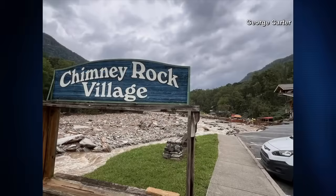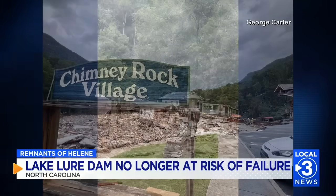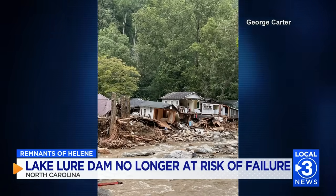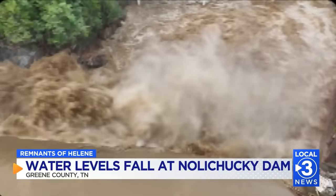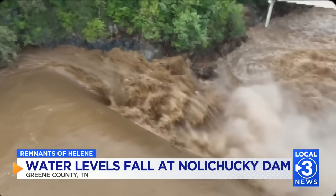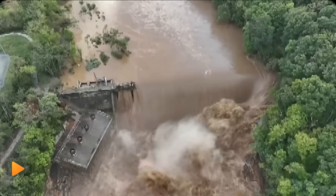Thank you, Dallas. In North Carolina, Lake Lure Dam is no longer at imminent risk of failure. Friday, there were evacuation orders in place, and now the risk of failure is behind them. In Tennessee, water levels continue to fall at Nolichucky Dam in Greene County, in the upper eastern part of the state. That dam is considered stable and secure. TVA is transitioning to an advanced monitoring mode of the dam and exiting the emergency condition.